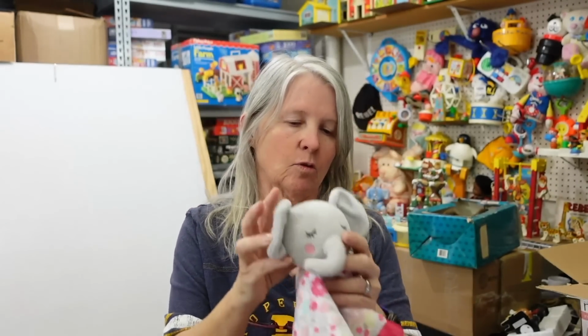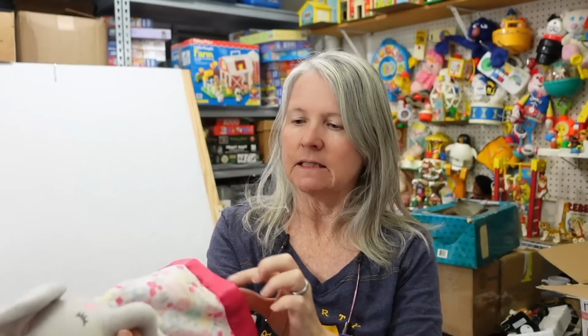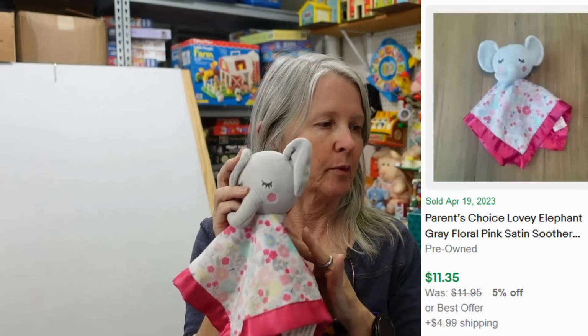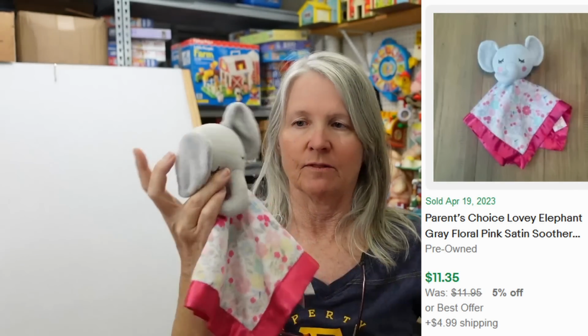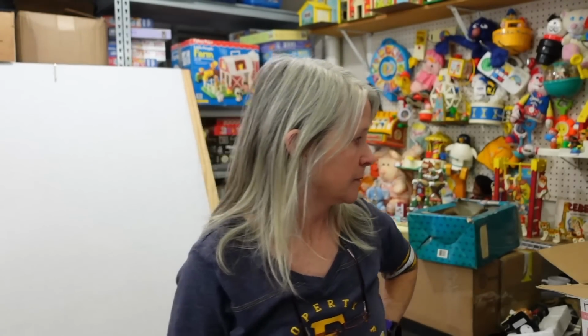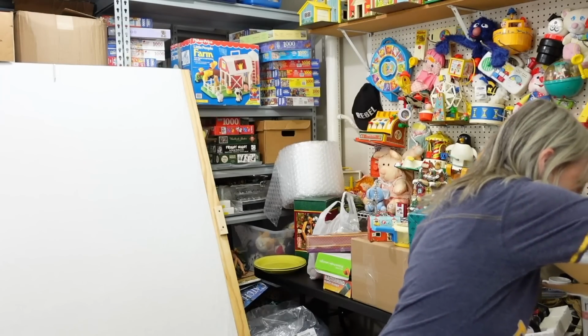Kind of very similar. Then, of course, look, a lovey. This is Parents' Choice. Some of them are good, but I can't remember about this one. I probably have one of these listed because it's looking very familiar. That would be a good replacement because that's the Walmart brand of baby products, and lots of people are going to have them, and lots of kids are going to be losing them. Yep. Very good for replacements.